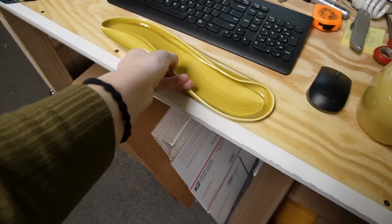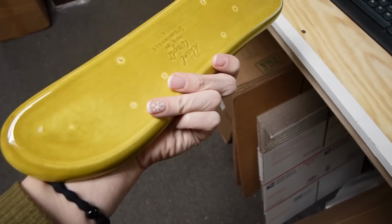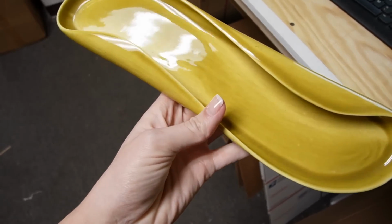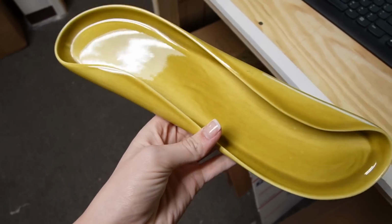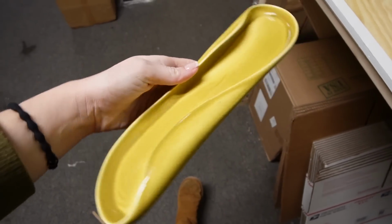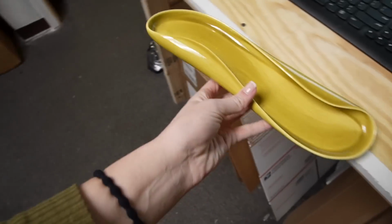This is kind of a weird twisty shape. It is Russell Wright. I think it's a celery dish, and that's actually what they have it listed as. I was going to say it could be bread, but that would just kind of be awkward. You couldn't really lay the bread on there.